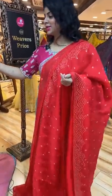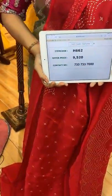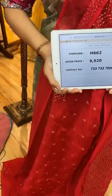And the saree pricing and details: 9,520. Take a screenshot along with the code and send us on 733-733-7000.